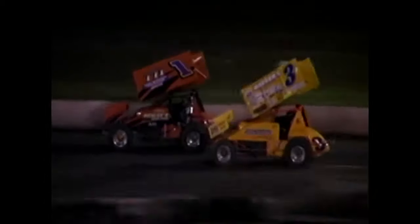This is your CRSA Sprint Car Dash. They work off turn number four. Van Steenberg up to the outside. Check up here to number one spot right now, and Scotty Kirkman back here in spot number three. Fourth spot is Dusty Purdy right now in the 83 car as he works down the back straightaway.